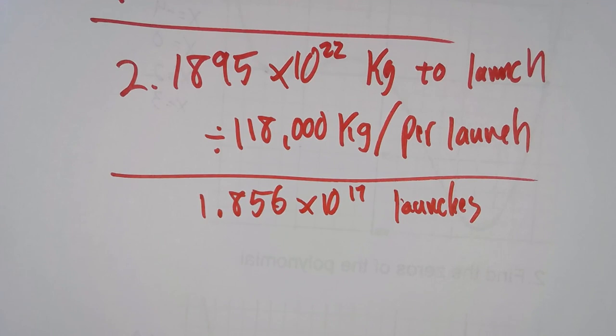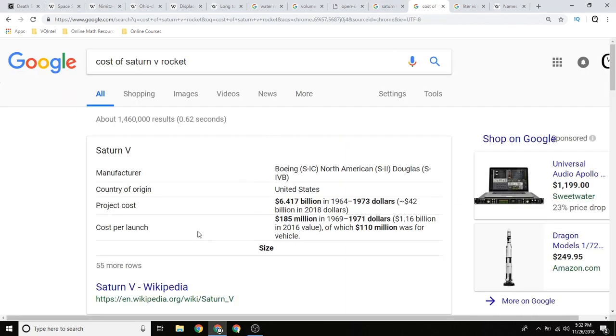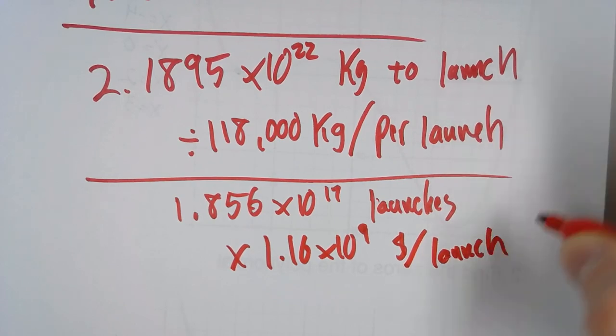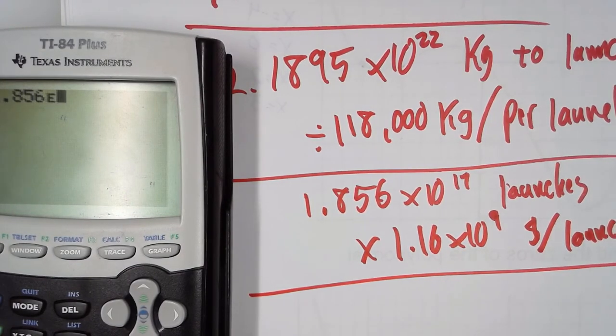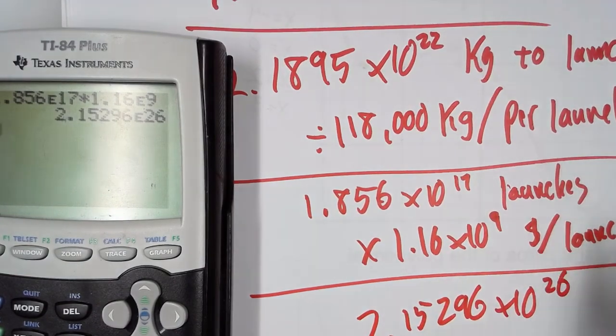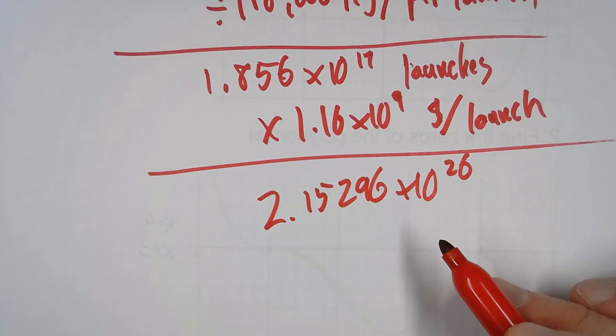So now we have to price this out. So let's go back. Researching this, cost per launch, let's go with about $1.16 billion. So knowing that, 1.16 times 10 to the 9th dollars per launch. Okay, so that means we have 1.856 times 10 to the 17th times 1.16 times 10 to the 9th. And so we get 2.15296 times 10 to the 26th. And so this is the cost to launch all of that material into low Earth orbit.